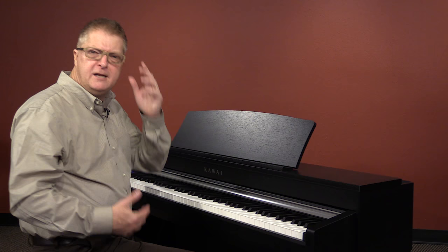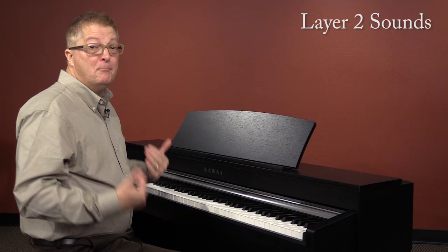While you're free to pick any two sounds, my favorite combination remains grand piano with slow and expressive strings.